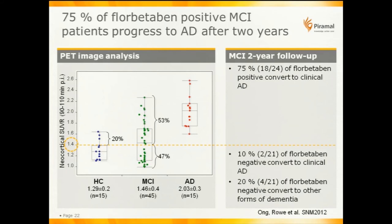And so this is where you can really add value by having an amyloid scan. In this series of 45 patients, they roughly broke into half: the group had what would be considered an amyloid positive scan by threshold analysis, half had a negative scan, and then these patients were followed for 2 years. And over 2 years, of the 53 patients, 75%, 18 of 24, went on to develop clinical Alzheimer's disease within 2 years.